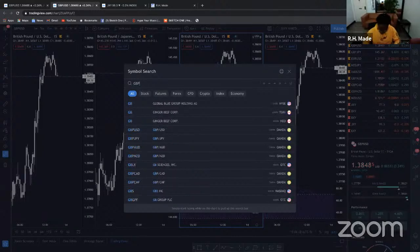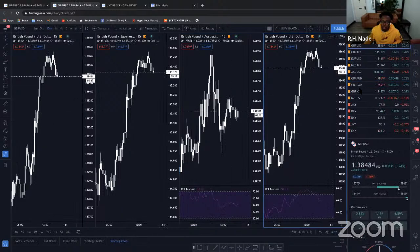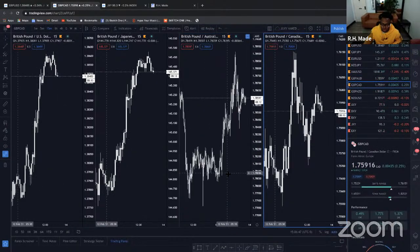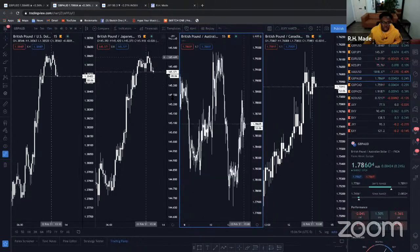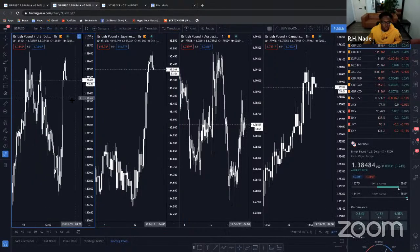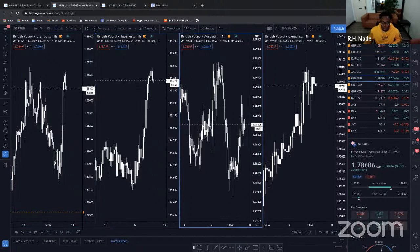GBP AUD, no, GBP NZD. I can use this. All right, so I'm gonna put GA on there just to see the strength compared to AUD, and then CAD. All right, and I am on a 15. Let me hop on the hour. You can either hop on a 4-hour or the hour for this one. I usually like to use the hour because I'm going to trade it right now. So I just want to see the current strength right now between everything.